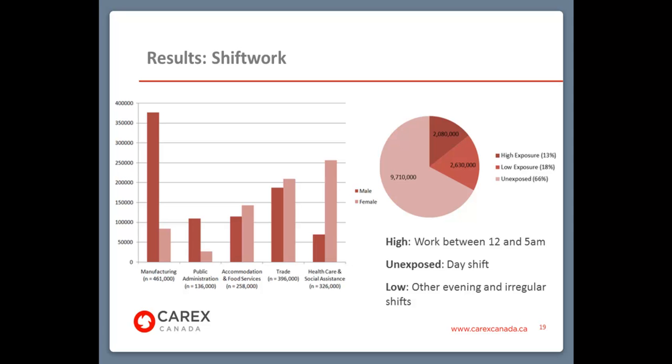The bar graph on the left shows the top 5 industries for shift work exposure, with results stratified by sex. The manufacturing industry has a large number of male workers exposed. In contrast, on the right-hand side of the graph, we can see that in the healthcare and social assistance industries, there are a large number of female workers exposed. This is largely composed of nurses and other caregiving jobs.